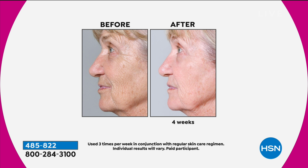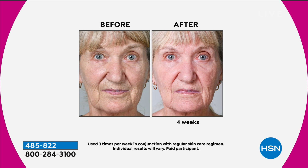Now, I don't want you to exfoliate with the DiamondBuff every single day because remember, this is a professional tool. If you have sensitive skin, 1 time a week. If you have oily, thick skin, you can do it a couple of times a week. You can do it on damp skin. You can exfoliate on dry skin. That's the beauty of the DiamondBuff.